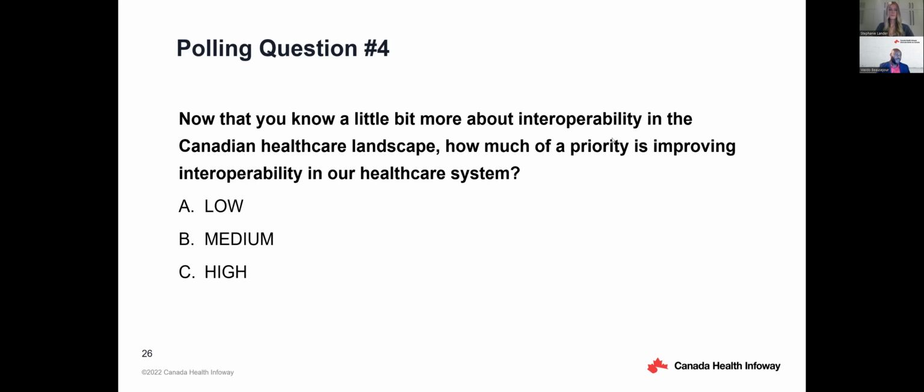The good news is, for the majority of you, 87%, improving interoperability in the healthcare system is a high priority. And this is consistent with what we found from another survey, the qualitative arm of the interoperability study, when we asked stakeholders like leaders, representatives from the government, and vendors, they said that interoperability is a high priority. So I will stop there and turn it over to Sakirta for the Q&A.